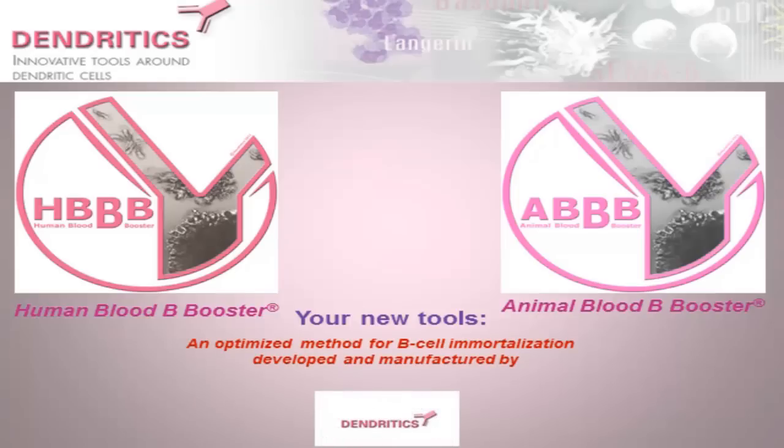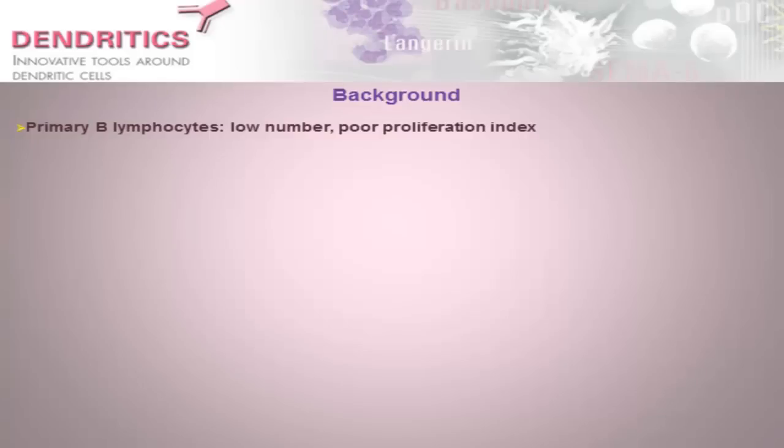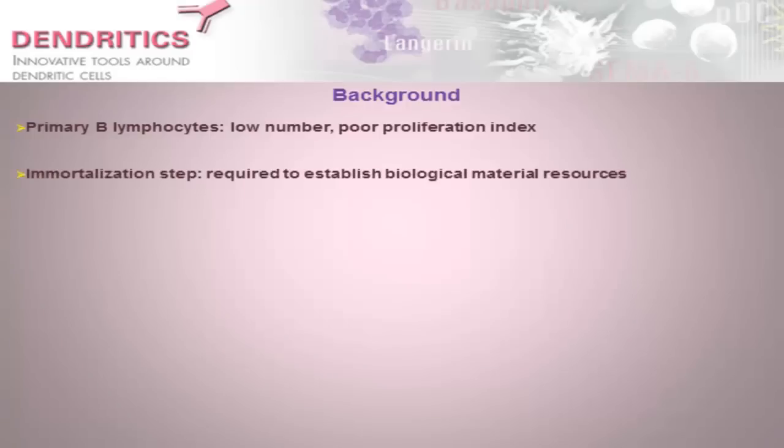manufactured by Dendritics. As a brief background, it is well known that B lymphocytes are poorly represented in biological samples and that these cells have poor capacity to enter cell cycle. Thus, studying B cells generally requires an immortalization step in order to establish biological material resources.